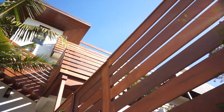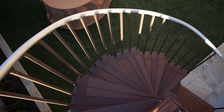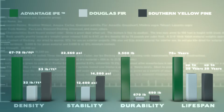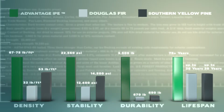With its proven ability to naturally resist mold, decay, and termites, Ipe is a great option for those who want a durable and long-lasting deck. As you can see from this chart, when compared to other decking materials, Advantage Ipe clearly outperforms in every category, including density, stability, durability, and lifespan.